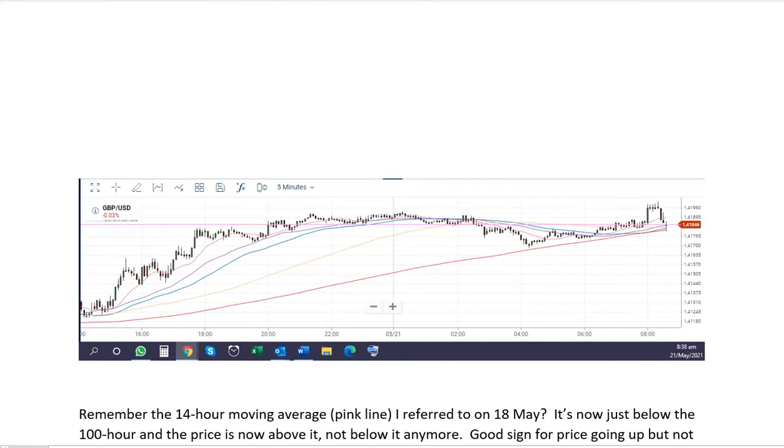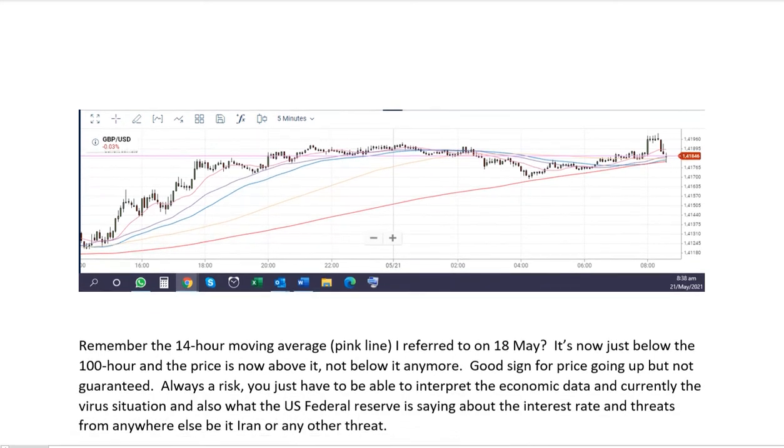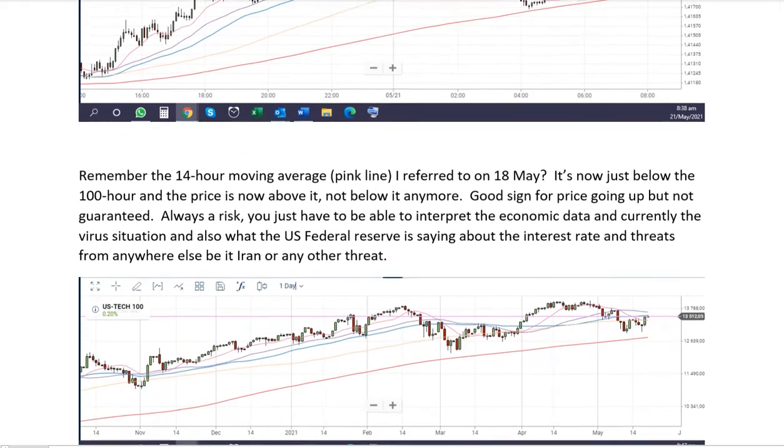The pound still struggling. It's gone right down to below the price before the retail sales was released. See, the 8 a.m. retail sales was released. By 8:38 a.m. the price went right below the price before the retail sales were out. Okay, let's go back and look at the Nasdaq.